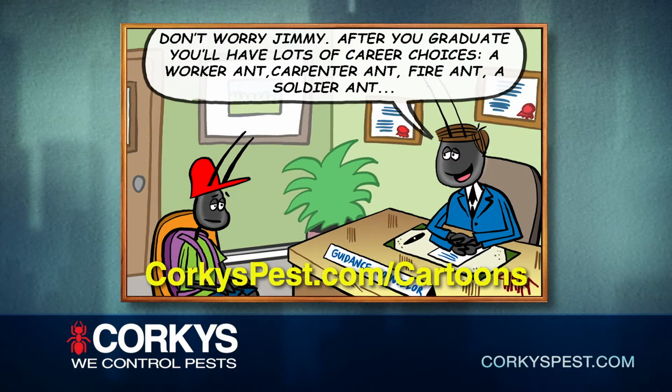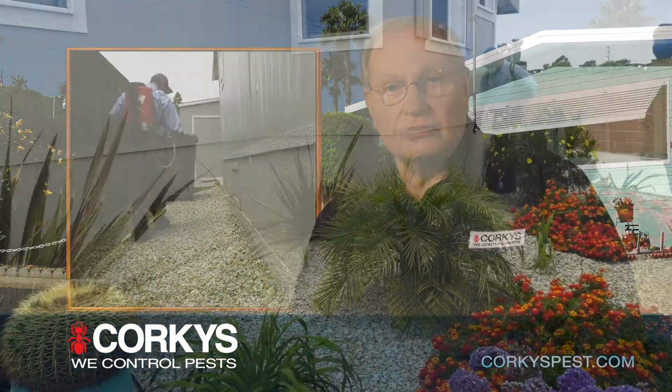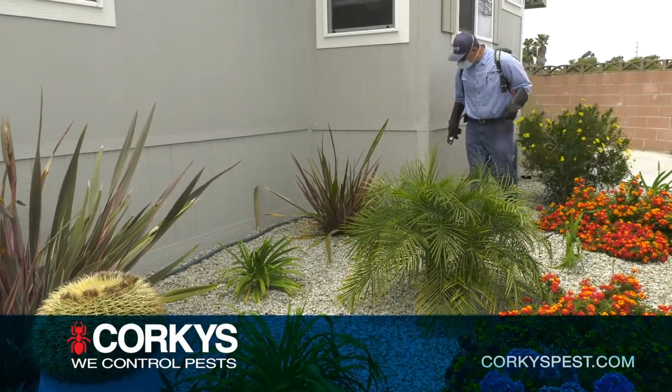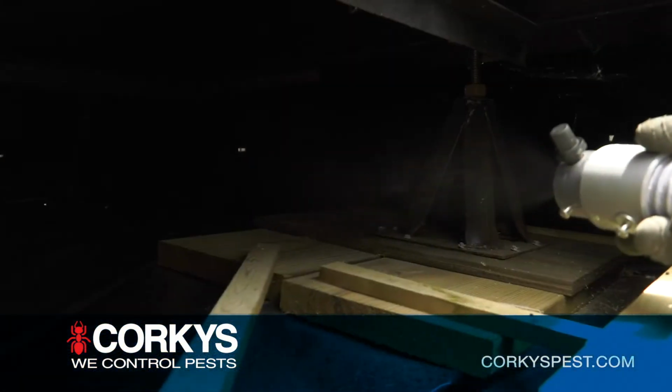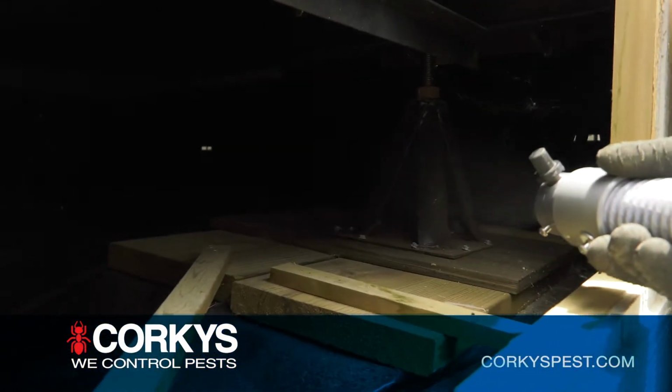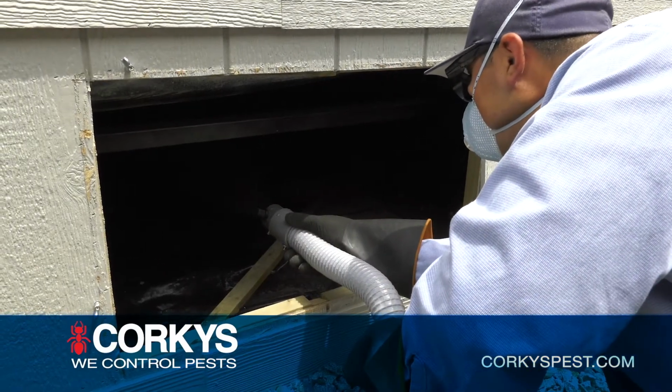I'd appreciate it. Corky's has been providing pest control service since 1967. We're the largest mobile home pest control provider in Southern California. We provide treatments other pest control companies don't include in their regular service, such as the mister that we put on the underside of your mobile home. It's like an aerosol. It absolutely spreads over and gets around everything.